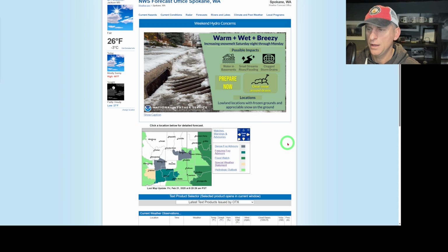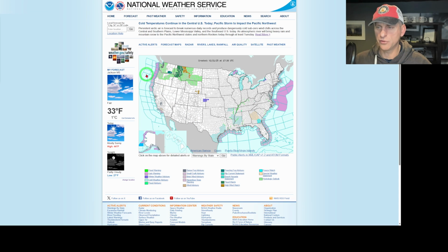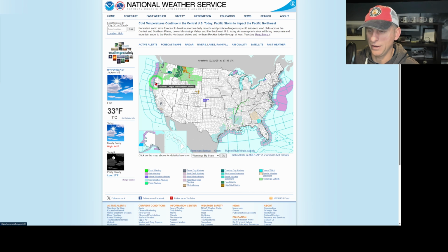Nice graphic here, National Weather Service Spokane, just showing you the entire Pacific Northwest here, hydrologic concerns. We've got flooding, widespread potential here, and I'll show you what the models have to say, because even now we have some pretty big discrepancies in what the models are showing as far as who is going to get what kind of rainfall amounts.